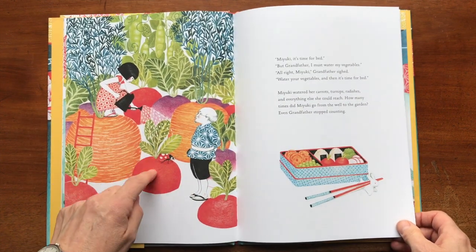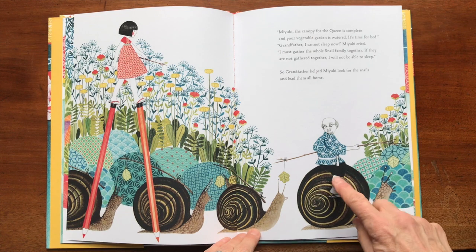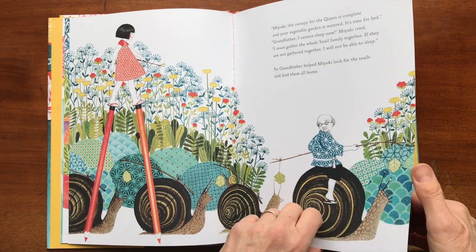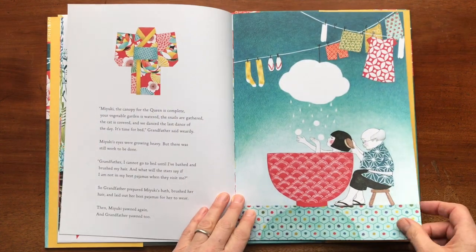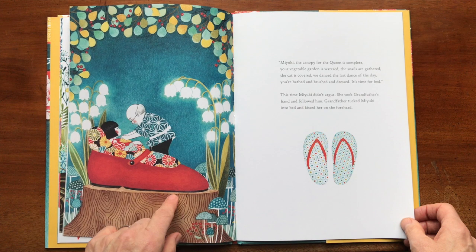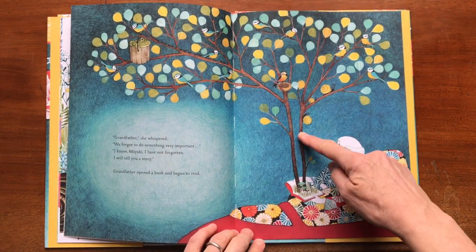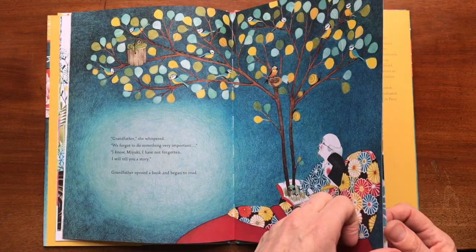There she is, watering vegetables that are far bigger than she is. And here's grandpa leading a parade of snails, and she's walking on stilts that are made of pencils. It's just so imaginative. And then Grandpa finally tucks her up for the night in a giant red shoe, and they're lit by these Lily of the Valley lamps. And then he reads her a story, and the story grows out of the book, and there's the toad in the bucket again. Really wonderful, beautiful book.